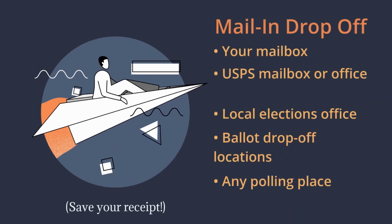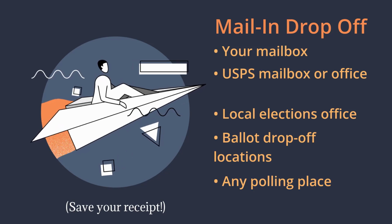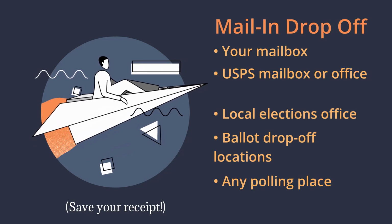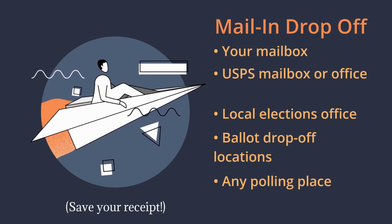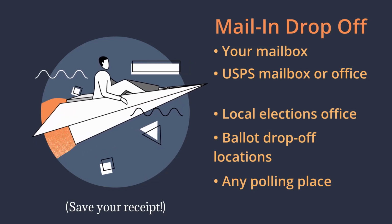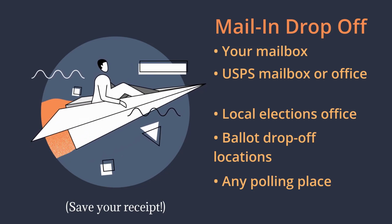When turning in a mail-in ballot, there are several locations you can turn your ballot into. These include your own mailbox, any USPS mailbox or office, your local elections office, any local designated ballot drop-off locations, or any polling place. And always make sure you save your receipt.